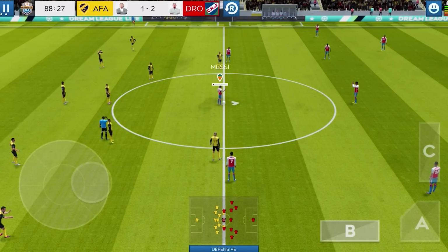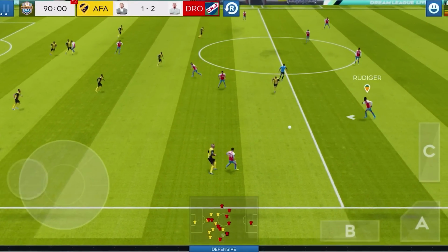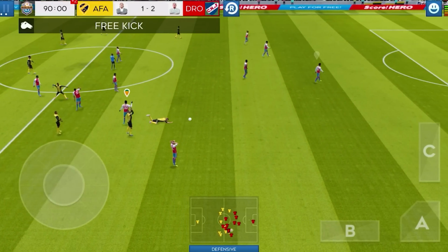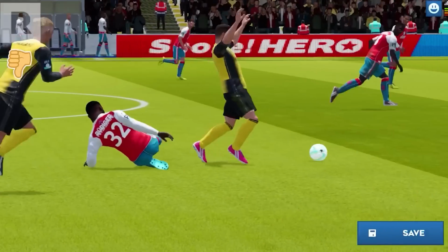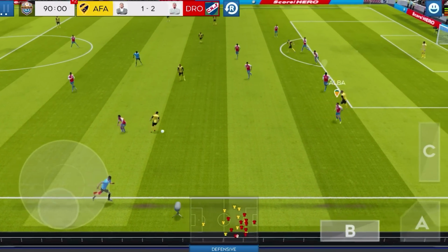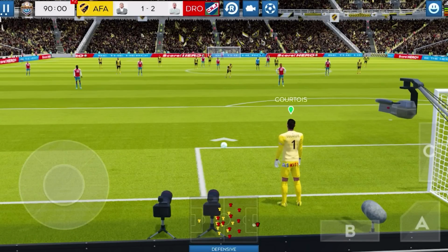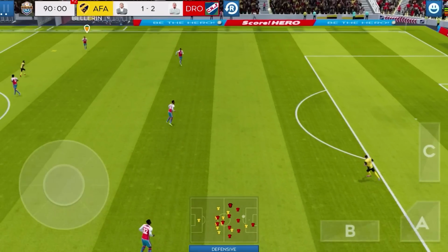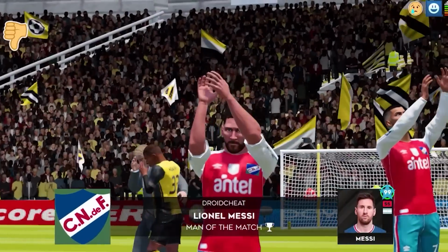And the fourth official has indicated 2 minutes of stoppage time. Alba. That's a terrible tackle. Oh, and it's the first card of the day, and it's yellow. Fantastic game here. The standard of play was excellent. Let's hope the next time these teams meet, it'll be equally exciting.